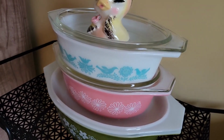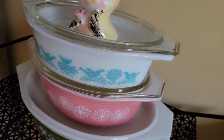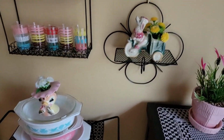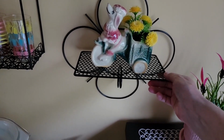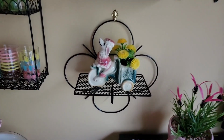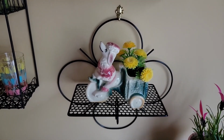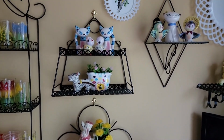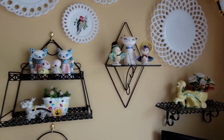This, I believe, was one of the Pyrex casseroles that my brother gave me with the birds on it. I was very fortunate to receive that. Just love that. So I did something different over here. I hope everything is level. It's hard telling. I didn't get out a leveler to check. I found this adorable poodle planter in Stillwater last summer. It's in a video that I did. I decided to get that. So I don't know if you can tell, but there is a definite major change over here with my black shelving. I love my black shelves.